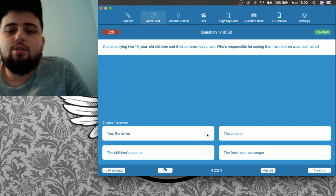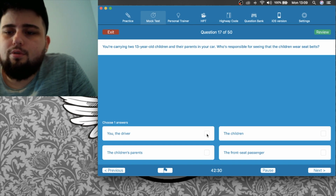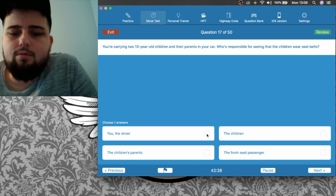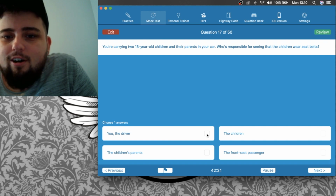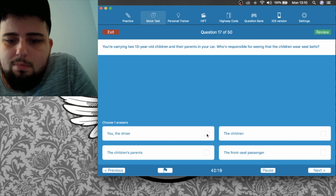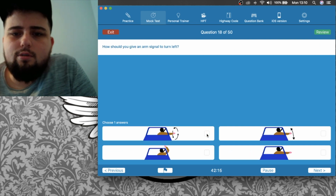You're carrying two 13-year-old children and their parents in your car. Who's responsible for seeing that the children wear seatbelts? You, the driver. The children are responsible. If they fly out the window, it's their own fault. The children's parents, the front seat passenger. Well, no, you, the driver, if you're driving them.